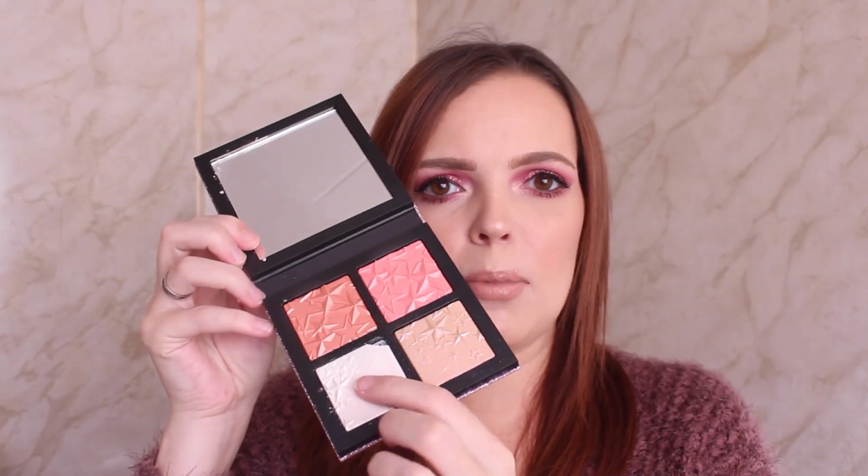I can't really hold this up too much for you guys because this shade down here that I'm pressing on actually completely fell out. You can see there's a little chunk missing. It's really loose in there, so maybe it was just mine, but I can't get it to stay. It basically has two highlights down here, and then two blushes, a more pinky tone and a more peachy tone.